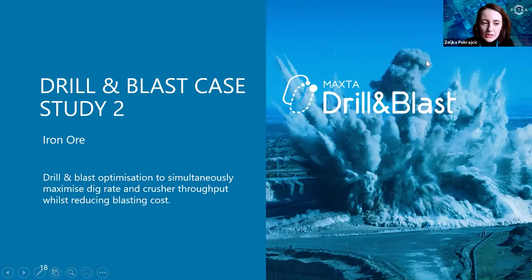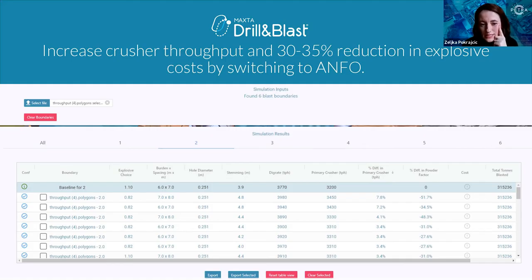This is another case study in the drill and blast space. This is to maximize the dig rate of the excavator, the shovel, and crusher throughput, and consider the blasting costs associated with that. So the previous one was around avoiding downtime due to these large rocks. This is about maximizing dig rate and crusher throughput. Again, same sort of interface where you can select a file, upload your polygon, your block model, the area you're going to blast, and then choose different variables for the blasting design, and you'll see the impact on dig rate and primary crusher throughput, and then here we've got differences on those. And I think there's also a cost column here, but it's blank. But if the client provides a cost estimation equation, we can certainly put that in there.